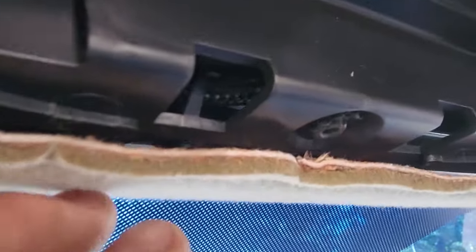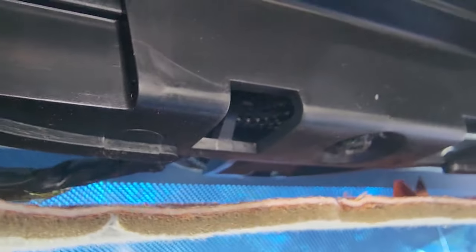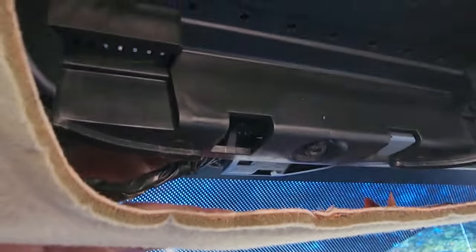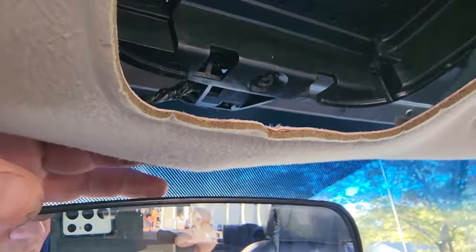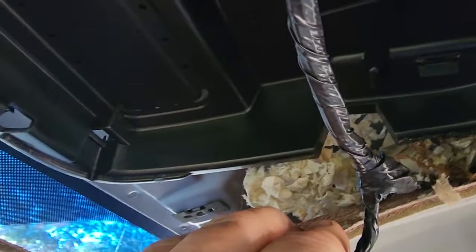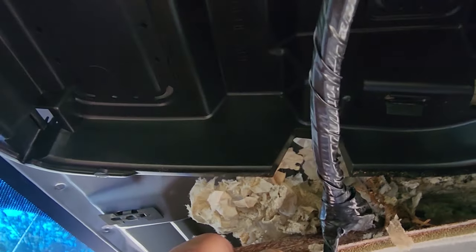And see that little braided wire in there? I have a feeling that could either be my mirror wire, or maybe it's a wire to rain sensing devices. So I'm gonna try to gently pull this down. And I think I found a mouse's nest while this was in storage. Yeah, let me get the vacuum. That's definitely a nest or something. Holy crap.